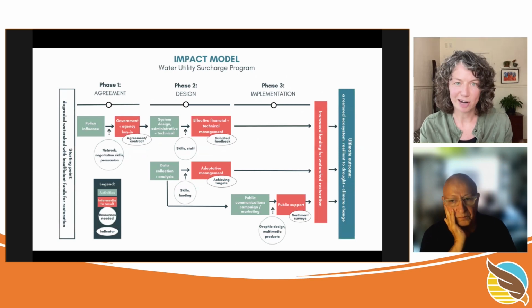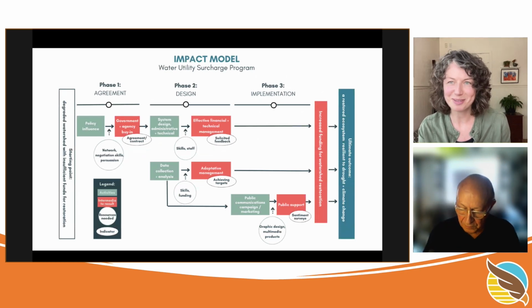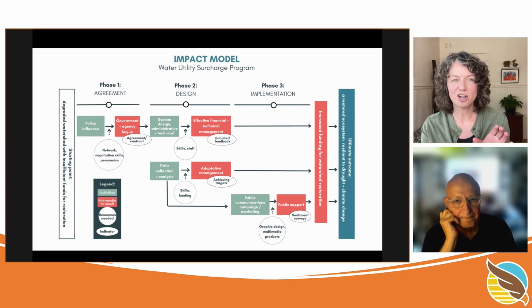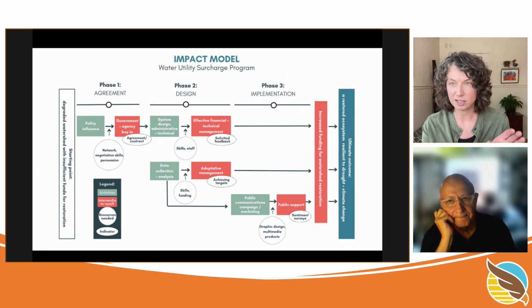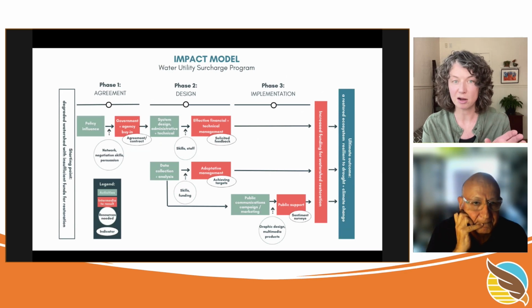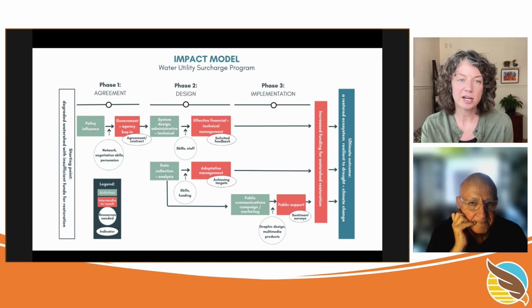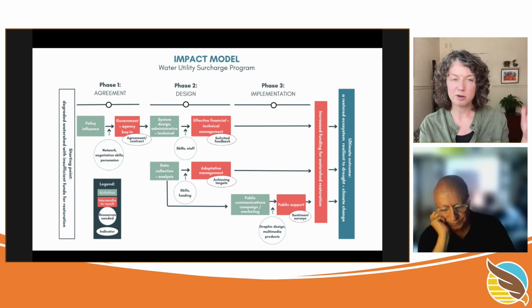This is our impact diagram. I'll take a minute to walk you through it because there's quite a lot of boxes here. But what we're aiming to show here is how our key activities, which are shown in green boxes, connect to and tie to our intermediate and long-term outcomes. So you can generally look at this moving from left to right in time.